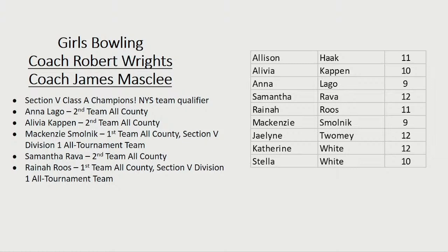Next up is our girls bowling team, and they were Section 5 Class A champions and also competed at the New York State Team Championships. And as a team, they had a GPA of 91.43. Congratulations to them.